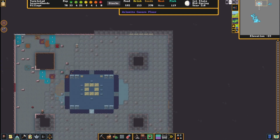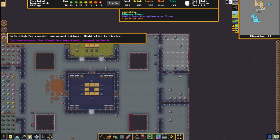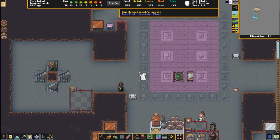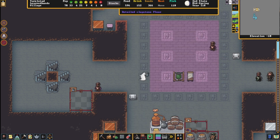However, in the course of our day-to-day activities, tragedy has struck. I am very, very sorry to say that Zon Avustazash, yes, the very same sheep we sheared to save our chief medical dwarf and her 1-year-old child from a strange mood. We sheared Zon Avustazash and created wool cloth, which was the missing ingredient we needed. Zon was just found dead in our tavern. Starved to death. This is no end for a hero of Turelotad.